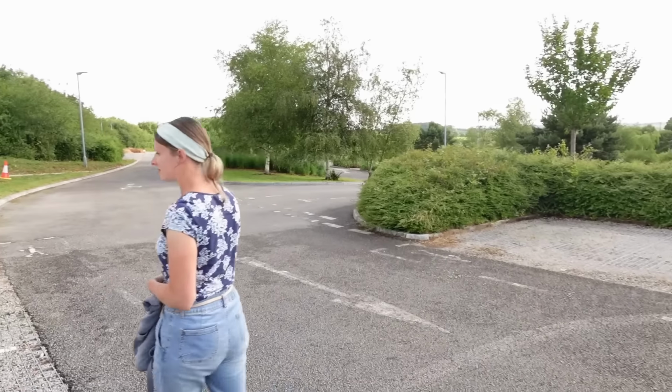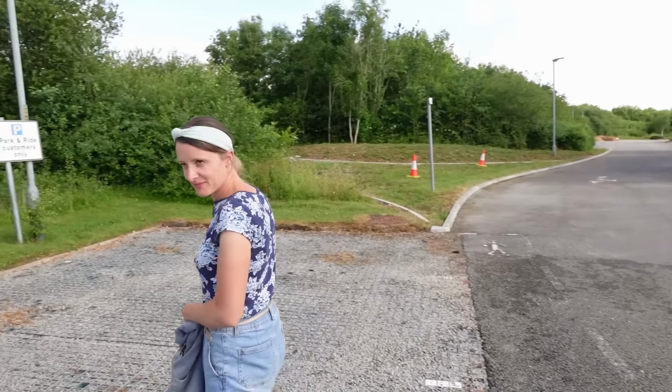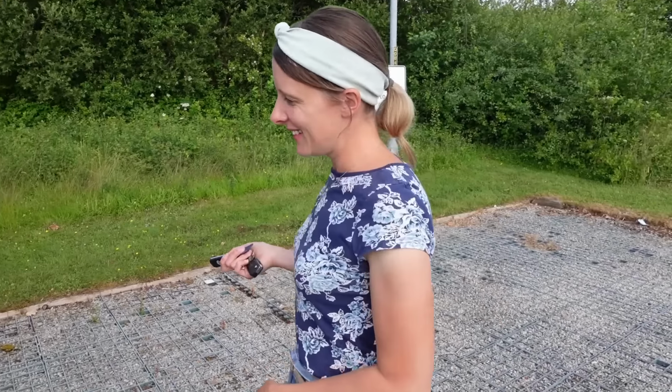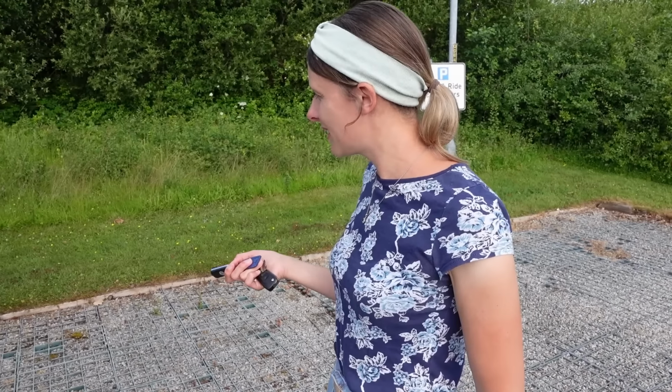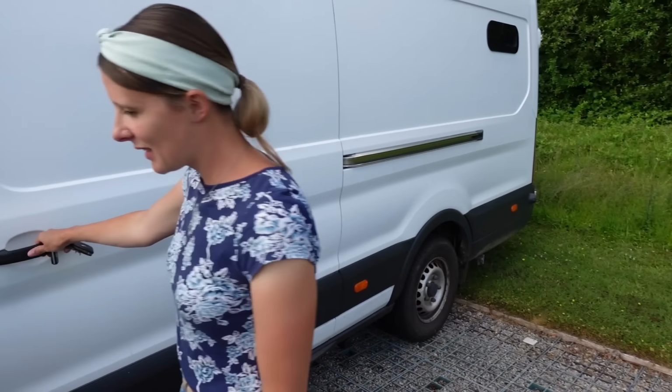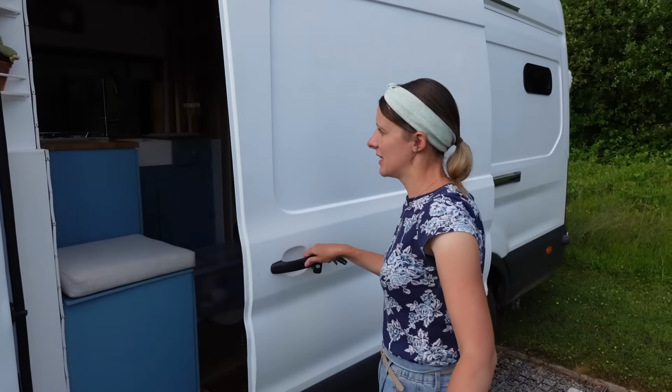Would you have enjoyed paying someone else to do some of the other jobs? Yes. Most of the stuff under the van, like some parts weren't so bad. Like putting the waste tank under was a bit of a faff. The gas tank in the end wasn't so bad, but yeah. Dropping the fuel tank was a bit of a mission, wasn't it? Yeah, that wasn't the most fun thing. Right. Breakfast.